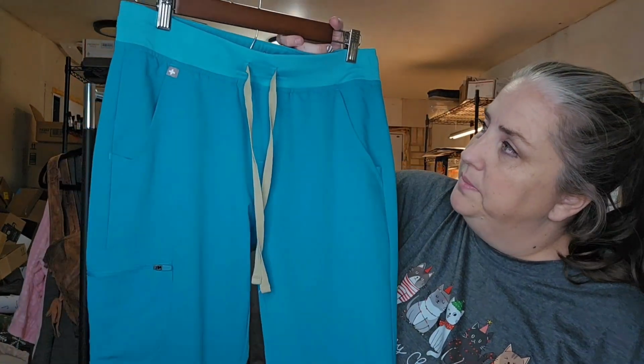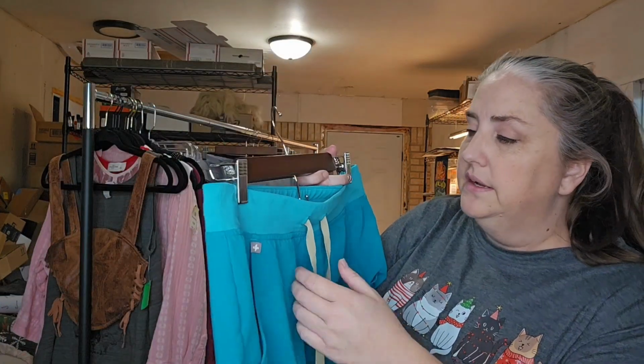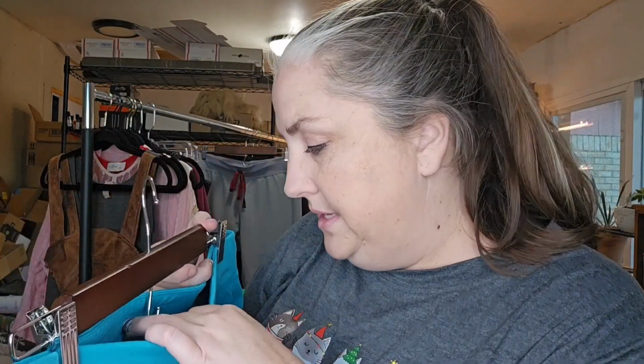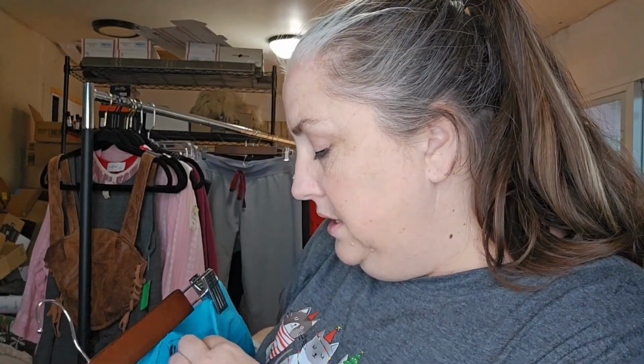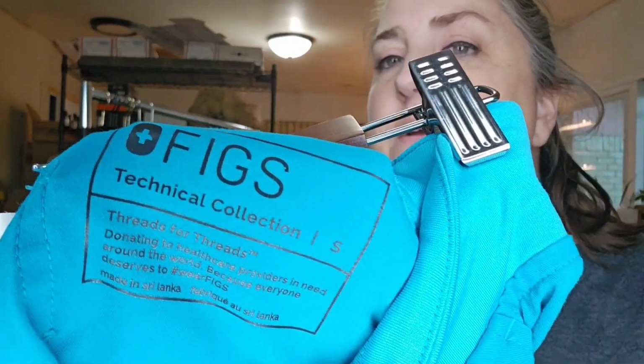Then I found a pair of Figs. Actually, found a couple pairs. This one is the jogger style at the ends. So you do have your jogger style. It's the technical collection. And if you're not aware of Figs, Figs is a good brand to try. Check their comps though, because sometimes it's not the best. But this is a small.